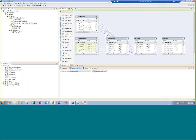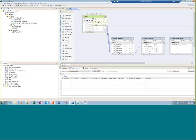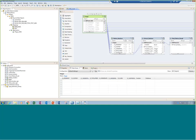And in my second mapping, I'm showing you how you can take that same JSON file which we have created here, and then use some flattening technology to take elements out of that JSON file and put them in a Hive table. So I'm taking a JSON file, parsing it, and then storing it in a Hive table. Again, it is super easy to do that.